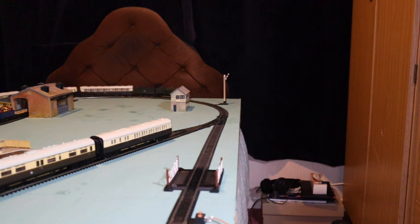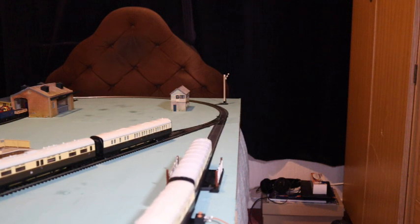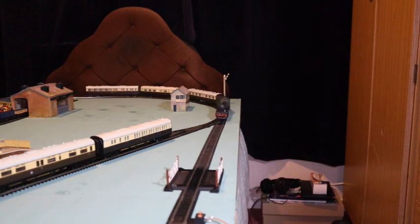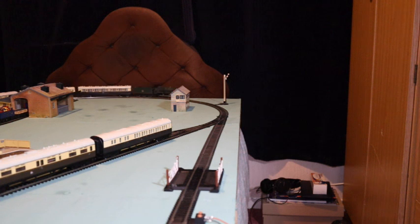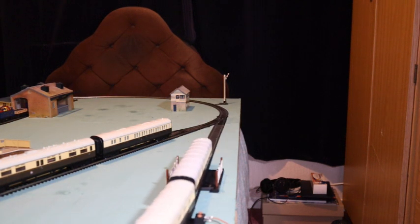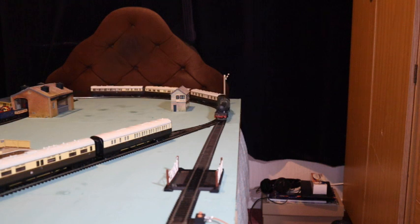Now this is tender driven with the Ringford motor, and I've got to be honest with you, it runs beautifully. You may see a slight judder on the tender, but that's probably because the traction tyre is a bit old. If I change the traction tyre, I wouldn't get that. You probably can't even see it, but it's running beautifully, nice and smoothly. Very powerful, like a King should be.